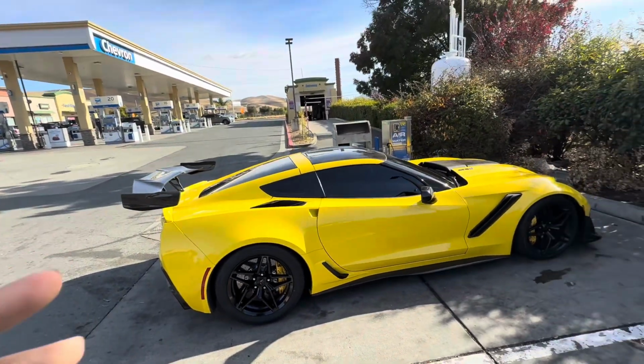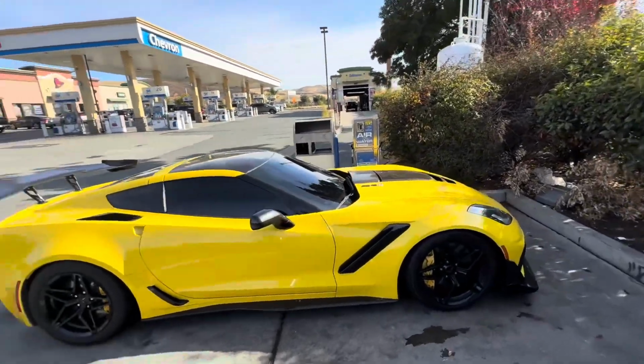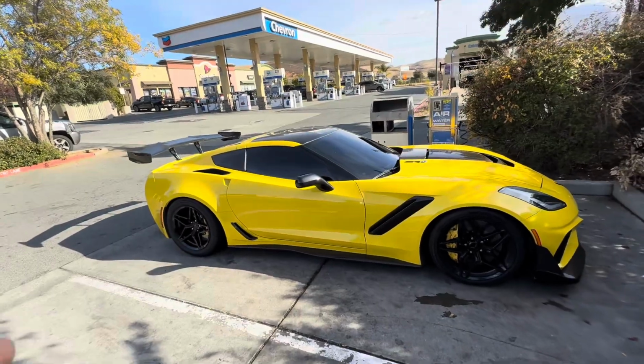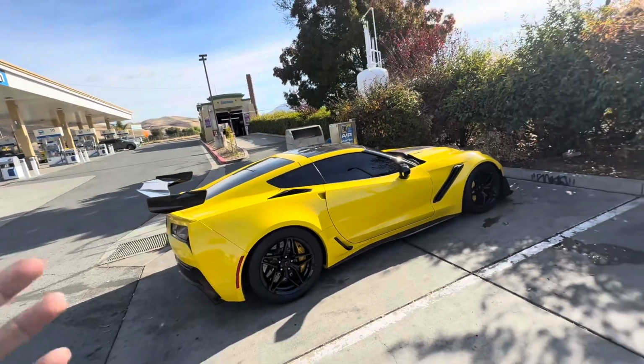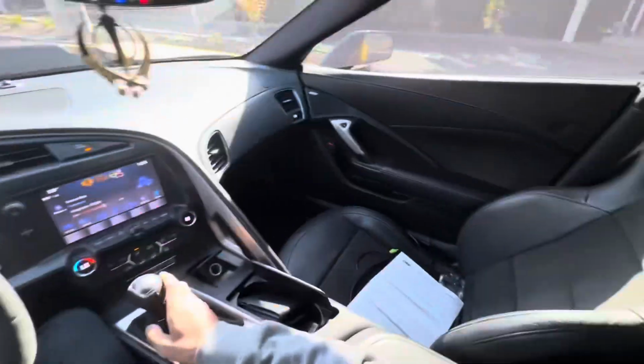I used to have ET Street R's in my red Z06, which made about mid 900 horsepower, and it used to hook in second gear decently well. This car makes, you know, probably 800 horsepower on a cooler day, like high 700s on a hotter day, and it hasn't been hooking. So I don't know, it's not that fast.